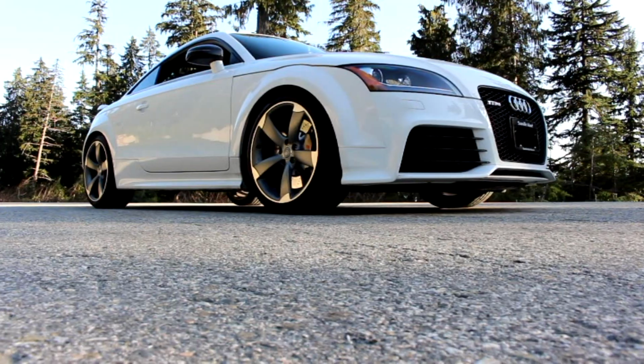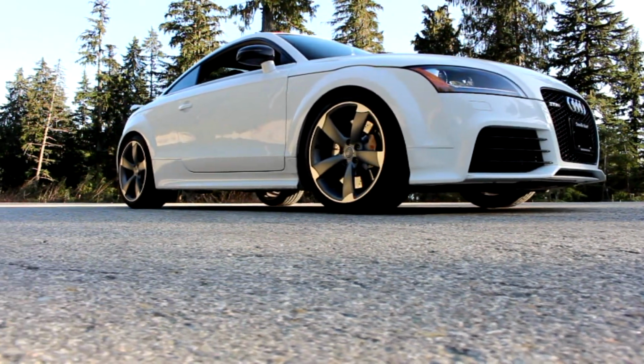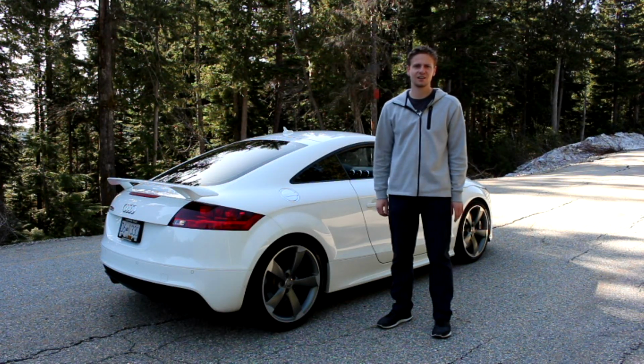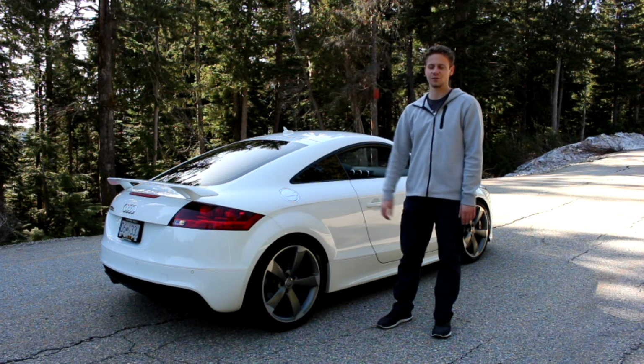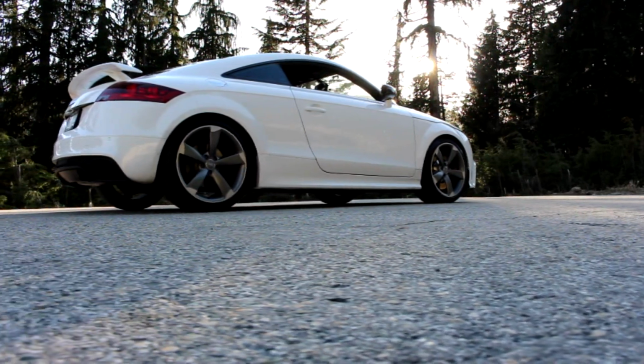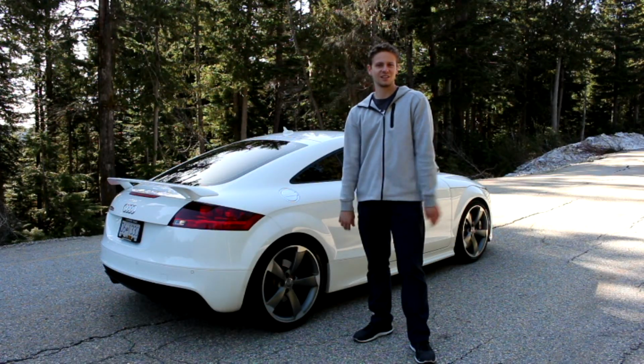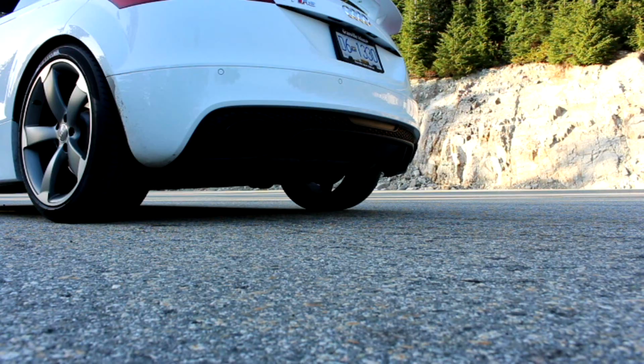As far as exterior looks go, you're going to notice that this RS differentiates itself nicely from the base TT, while still overall retaining that stylishness that the base TT is known for. You get a more aggressive front fascia, you get upgraded wheels and sports brakes, side sills, the rear wing, and most importantly, you get that amazing exhaust sound.